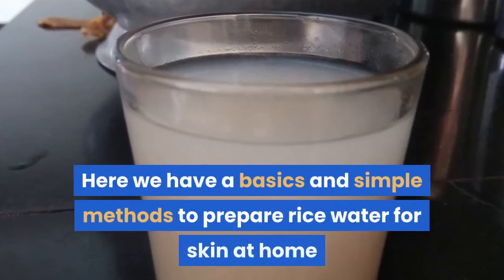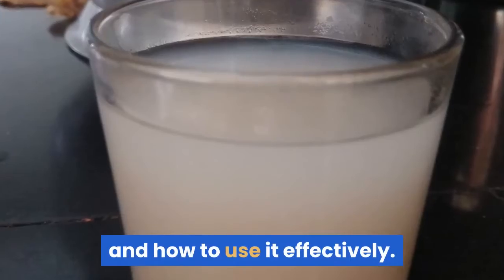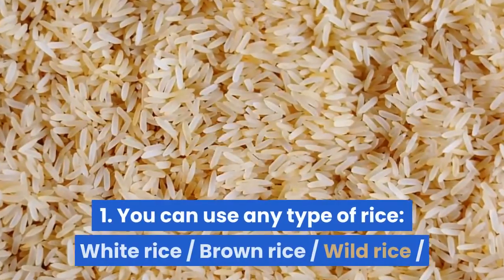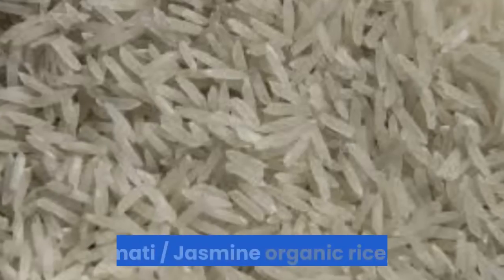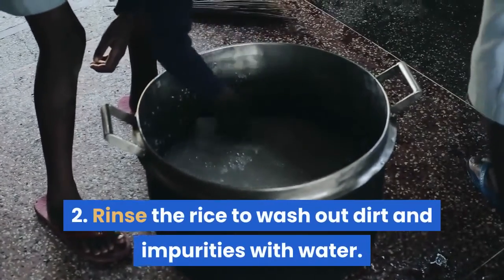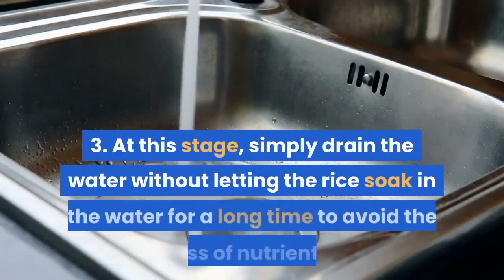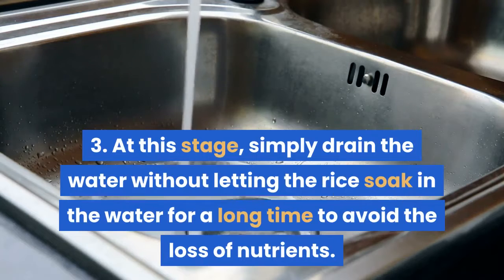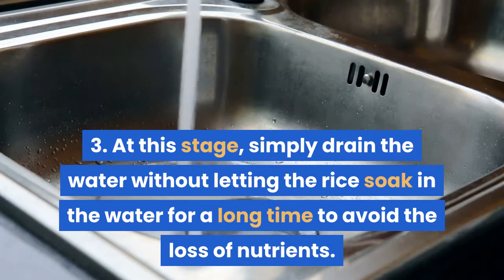Here we have the basics and simple methods to prepare rice water for skin at home and how to use it effectively. 1. You can use any type of rice: white rice, brown rice, wild rice, basmati, jasmine, organic rice, etc. 2. Rinse the rice to wash out dirt and impurities with water. 3. At this stage, simply drain the water without letting the rice soak in the water for a long time to avoid the loss of nutrients.